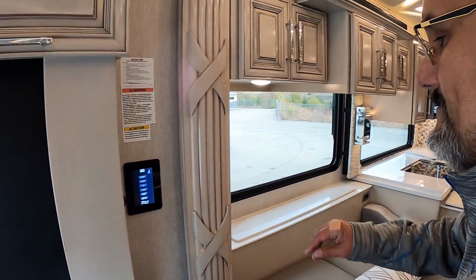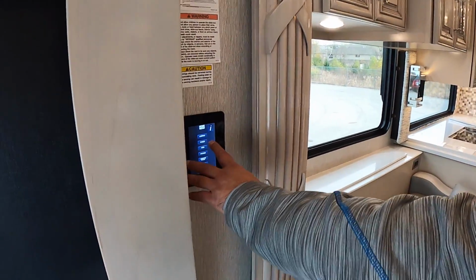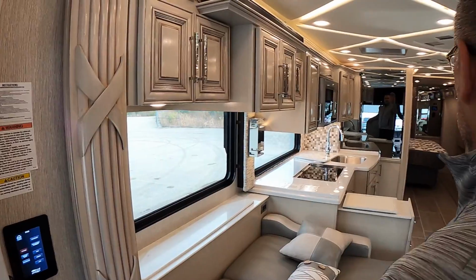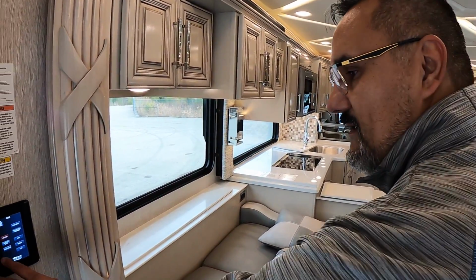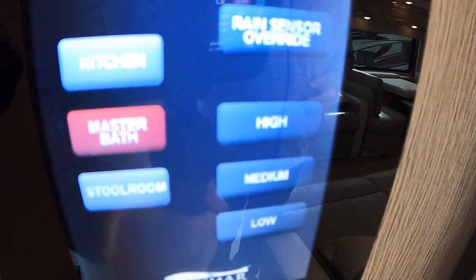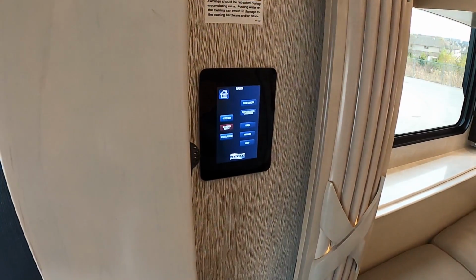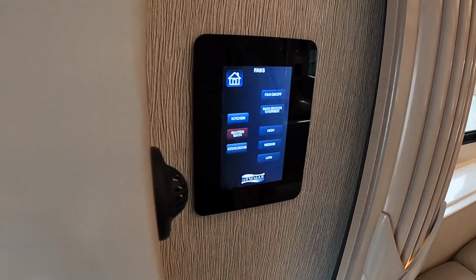Yeah, so we can go through here. You can control your shades. Let's say you're first getting into the coach and you really just want to cool this thing off. You can actually open up all the different fantastic fans, start pumping out the heat. As you can see, master bathroom, and you can control high, medium, or low as far as the speed. You can turn the rain sensor on for those fans if you want. So just a lot of really nice functionality.